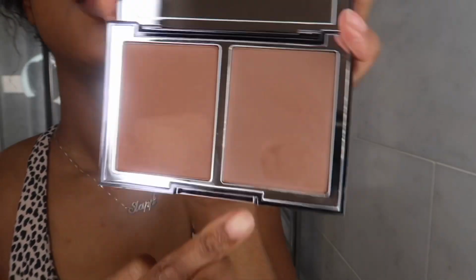But if you do like the idea of the Patrick Ta one but don't like cream contours, then this could be a really good alternative. Obviously I haven't tried it yet, but the powders are very soft. When I first swatched them, I was a bit disappointed. When I looked at them in the pan, I was a little bit disappointed, and I did think, oh my god, these are definitely not going to be rich enough for me.